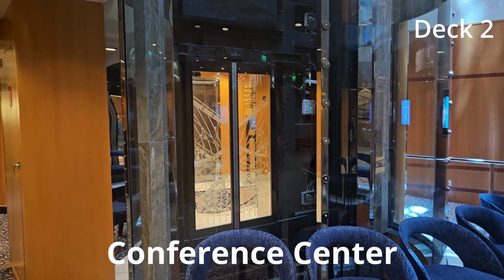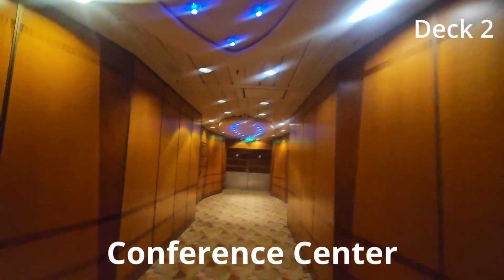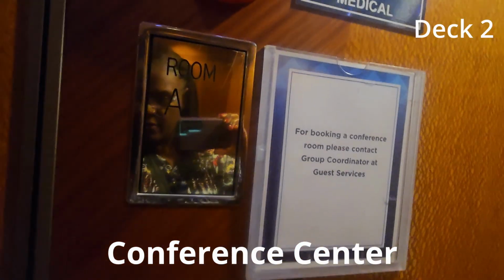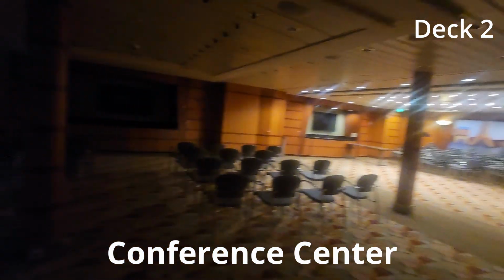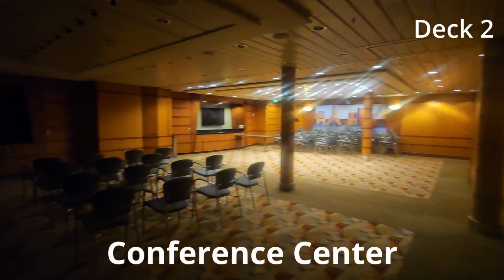On Navigator, they have 4 conference rooms. So if you're planning any kind of group activities, these are available. One time we had a family Thanksgiving on the cruise, and we wanted to keep our tradition of holding hands and going around the table and saying what we were thankful for. Obviously that wasn't appropriate in the main dining room or the Windjammer, so we did book a room in the conference center and were able to bring our food down and keep our tradition.